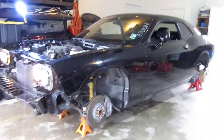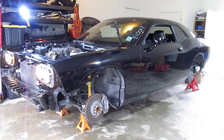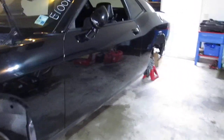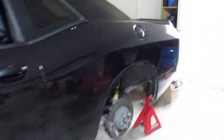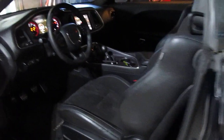Alright YouTube, here it is, day 5, running car. So front suspension's done, rear suspension's done, changed the gas tank, finished the interior, so it's all back together.